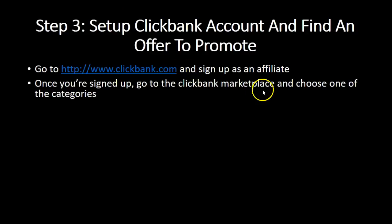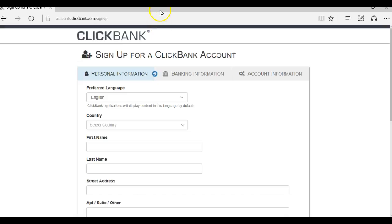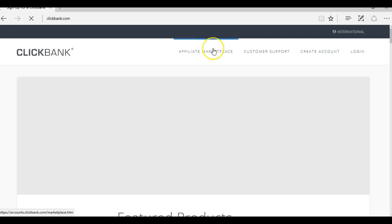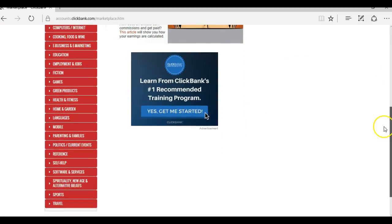And once you sign up, go to ClickBank Marketplace, choose one of the categories. All right. So depending on what niche you chose, go back into that category. Within that chosen category, look at the products based on gravity and make sure you choose one with a gravity of 10 to 85. We want to promote something that has been sold but isn't being sold by too many people.